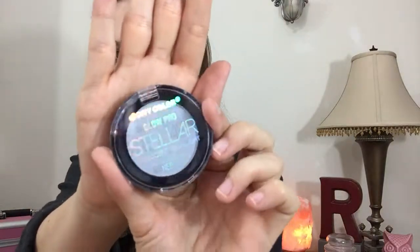And last in my bag, I have, and I do look at the spoilers because it's the only bag I get for the month. So I'm like, I can't wait. This is by City Color, Glow Pro Stellar Iridescent Highlighter in Nebula. That is really cute packaging too. This is really cute. It's blue. I'm gonna swatch it. Ooh, it's so creamy.